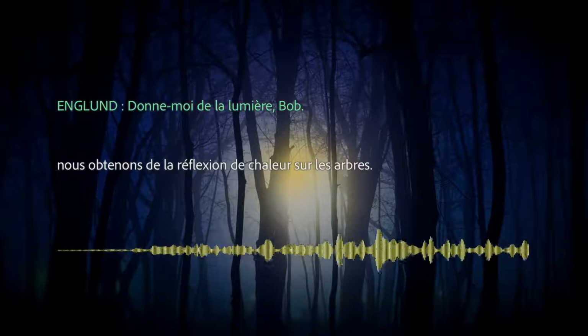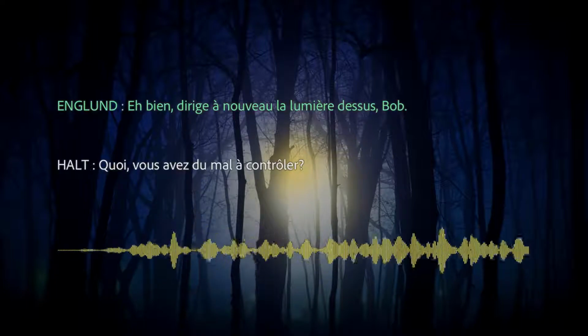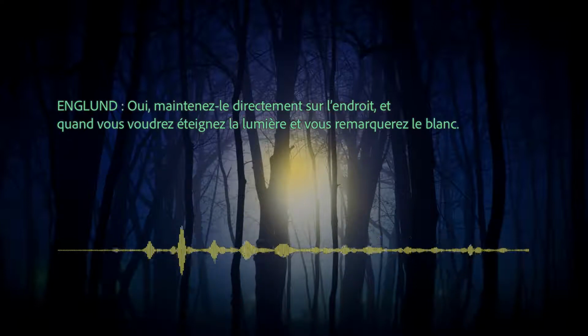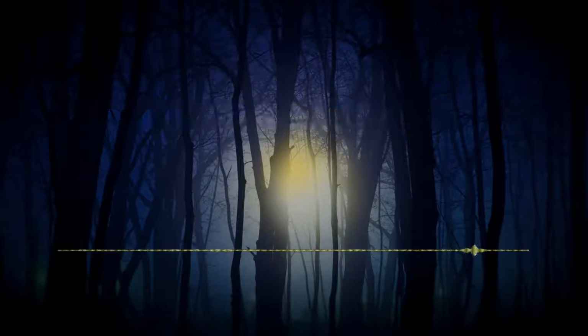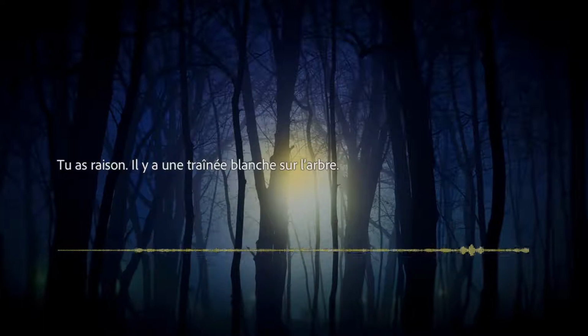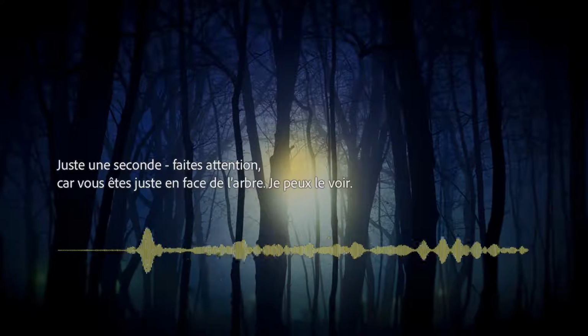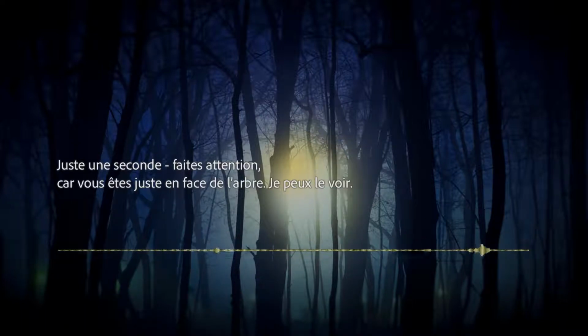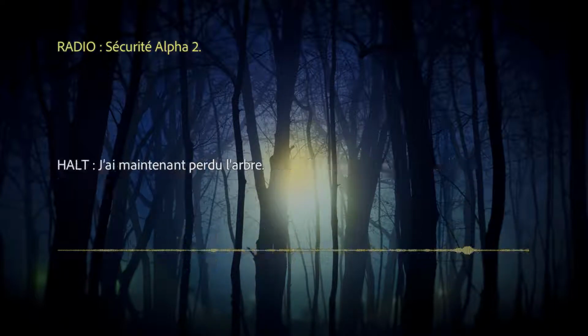What's that again? Well, shine a light on again, Bob. Well, you have trouble hitting Joel? Yeah. Get right on the spot, and then when you want them, okay, turn the light on. You'll notice the white. You're right. There's a white streak on the tree. Indicates... Let me turn around and look at this tree over here now. Just a second. White streak right on the tree. I can see it. Wait a minute. Give me a little side lighting so I can find the tree. Okay. Off. I've lost the tree.